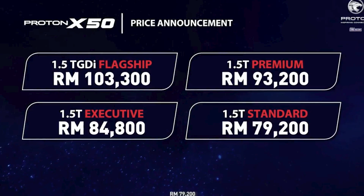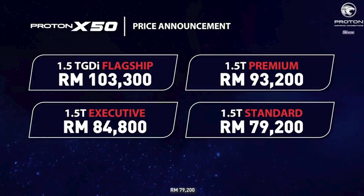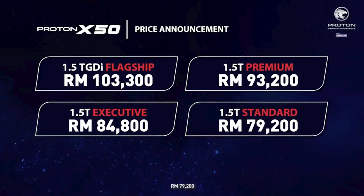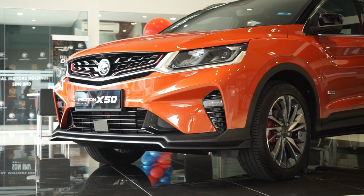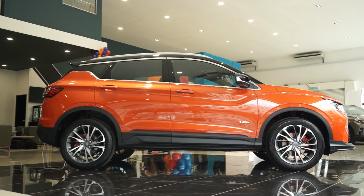The Proton X50 range starts from 79,200 ringgit for the standard variant, going up to 84,800 for the executive and 93,200 for the premium. The X50 flagship with all the bells and whistles goes for 103,300 ringgit. All these prices are with 0% SST, valid until the end of 2020.